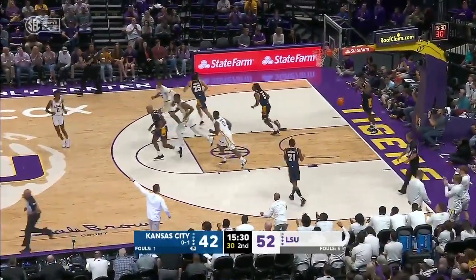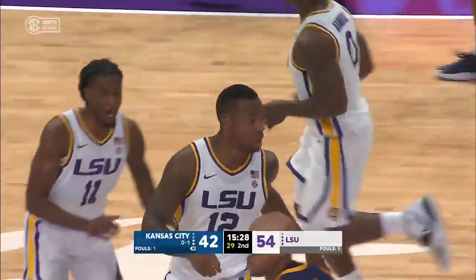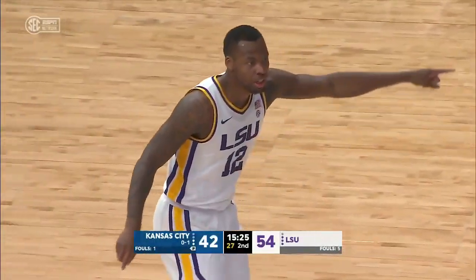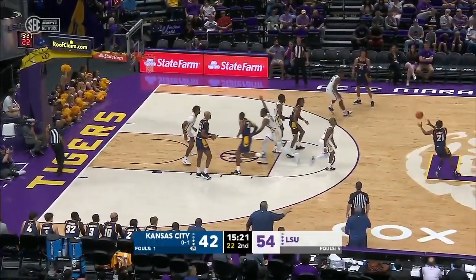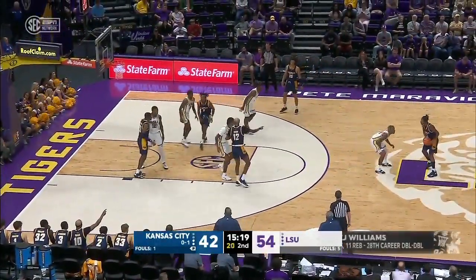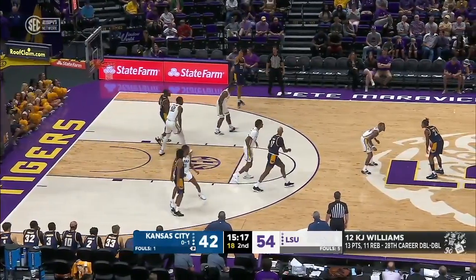Great pass on the inside. That's why LSU was so successful early. Look how crisp that pass was from Miller on the outside straight to the lane at the block for K.J. Williams, who's able to just jump, turn around, and lay that thing in. 13 points for K.J. Williams in his LSU debut.